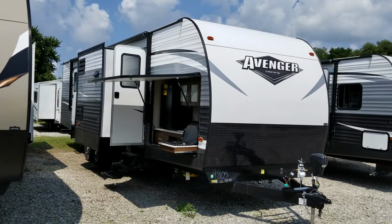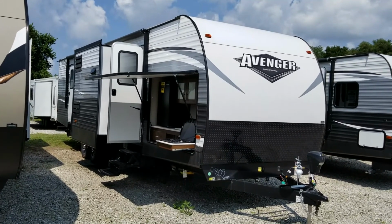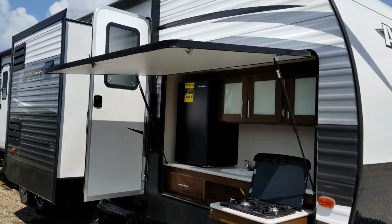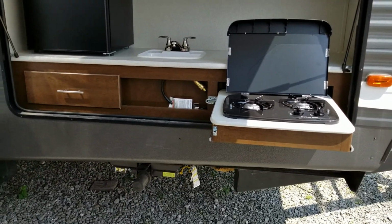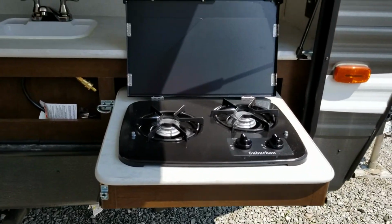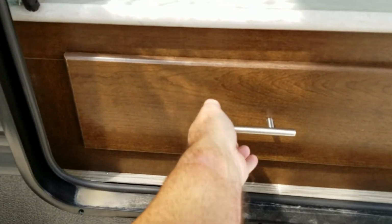This is going to be a video walkthrough of a 2018 Prime Time Manufacturing Avenger Model 32 FBI. The 32 FBI is a bunk model with bunks in the front and an outside kitchen. I'm going to linger on this outside kitchen for a second, and then we're going to go inside, do the interior walk around, and then come back outside and do the full exterior.